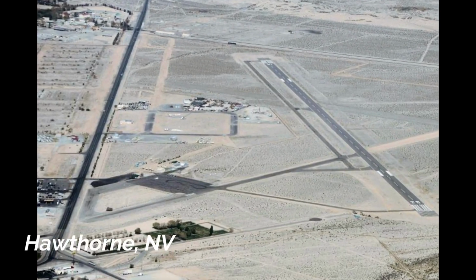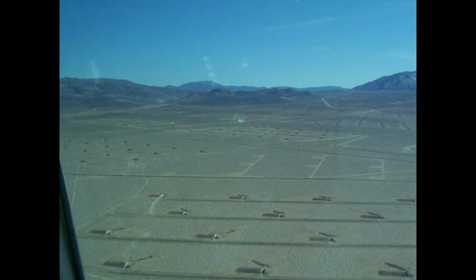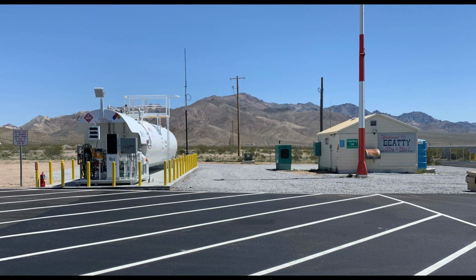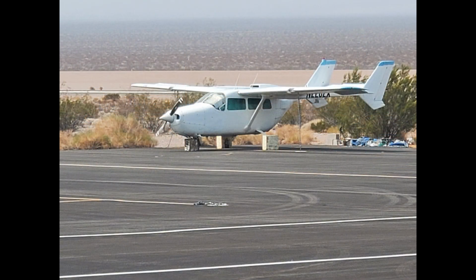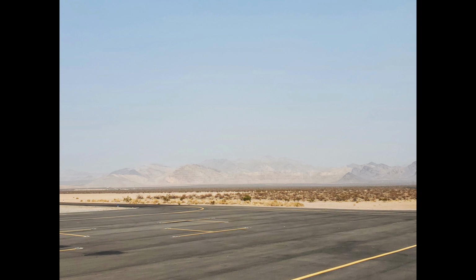Of course, Hawthorne is the home of the world's largest ammo dump. Next was Beatty, Nevada, another fuel stop. Not much to see there. The place looked like the moon. After Beatty, I landed in Needles, California for fuel.